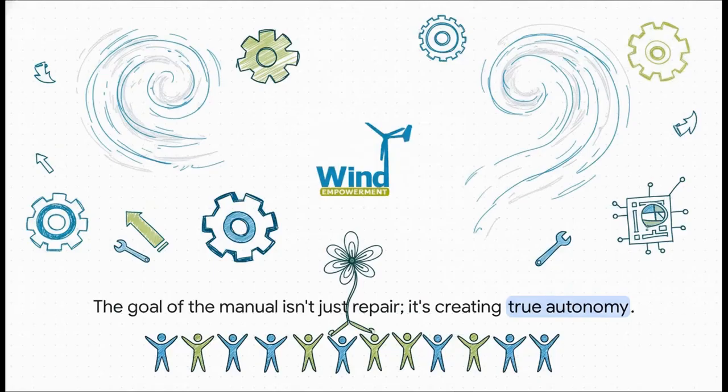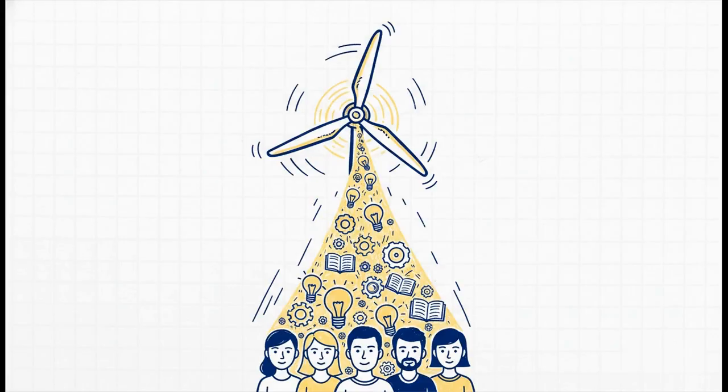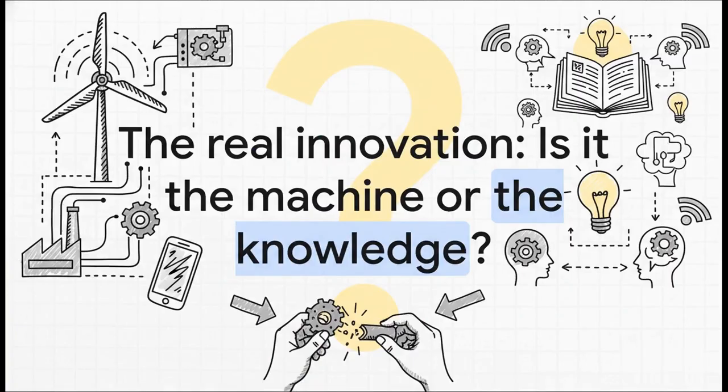See, the whole point of a maintenance manual like this, and the philosophy behind it, isn't just about a one-time fix. It's about building success that lasts. It's about giving people and their communities the autonomy to control their own power source. When it comes right down to it, you start to realize the ultimate power source isn't just the wind blowing through those blades. It's the knowledge, the skill, and the confidence of the people who are empowered to keep them turning. And that kind of leaves you with a final thought, doesn't it?